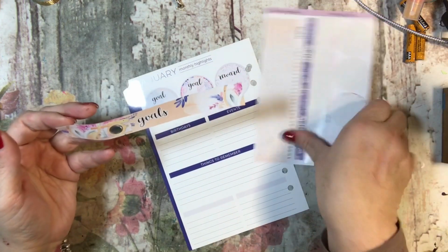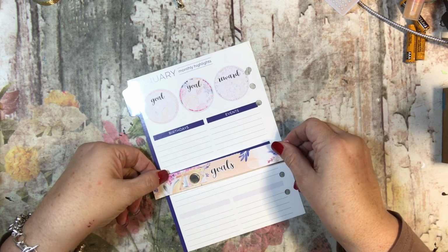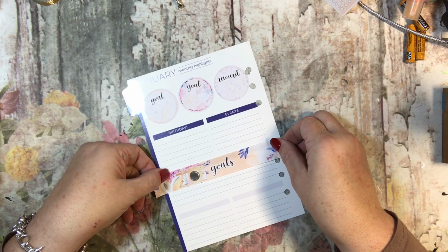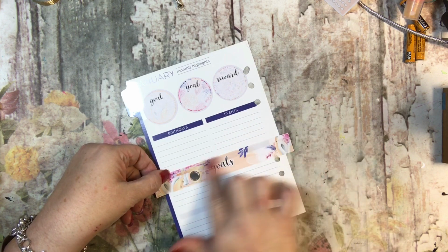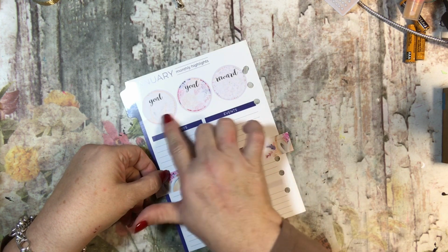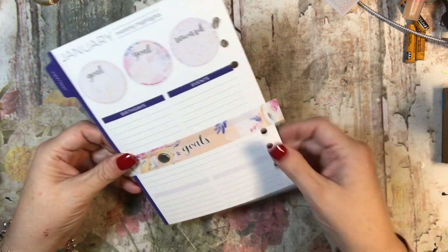And then, so this says goals. I do like having birthdays and events. I also like having a section for goals. But if this is my goals, I don't know why I would write them up there too, just to have duplicate goals. I don't know.